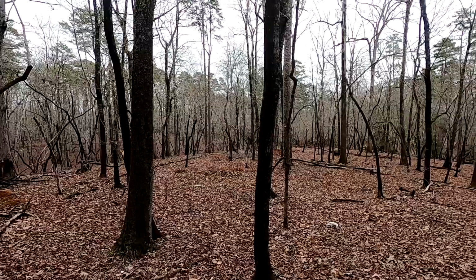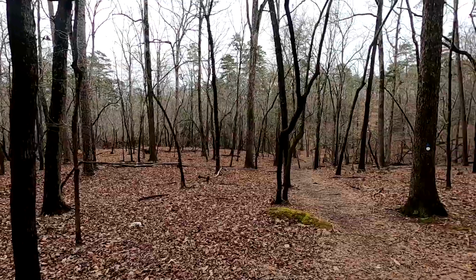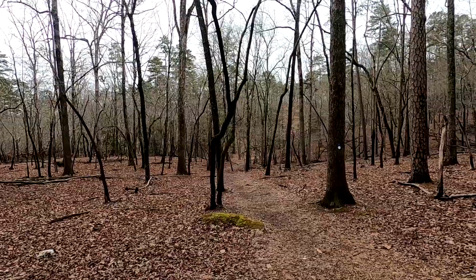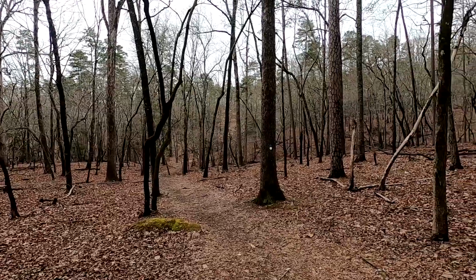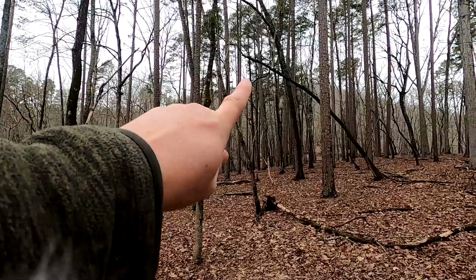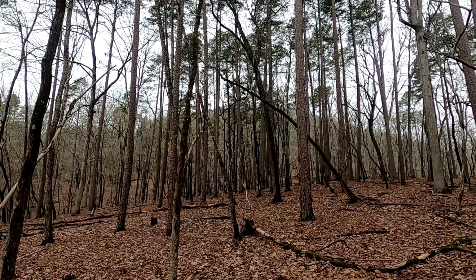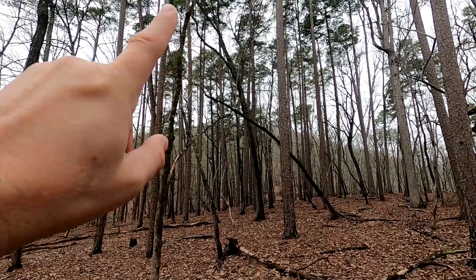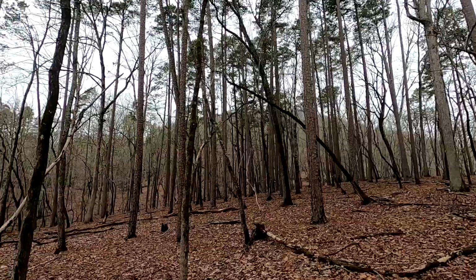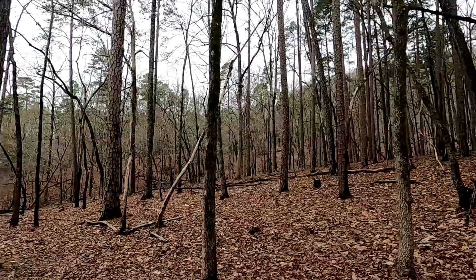I think we'll eventually hit some water off the path here soon. I think it does come out where the lake is and goes back up towards Uwharrie Mountain. So if you look up that way, that's Uwharrie Mountain up there. If you watch my other video, I go way up there in my car, and it was snowing that day. It's like 28 degrees, so it was pretty cold.